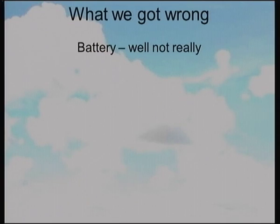What did we get wrong? Well, the battery, I suppose, but at the time there was nothing else we could do. There are no space-rated batteries in this size format. The battery's taken a hammering.